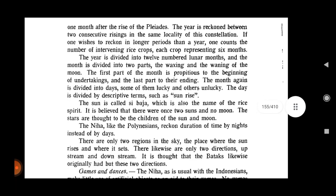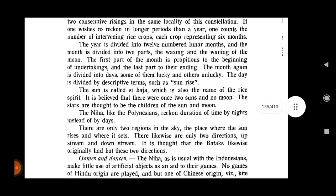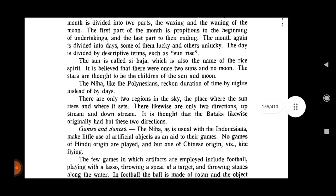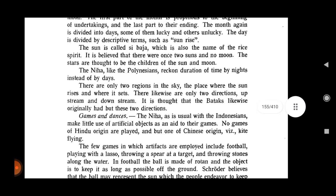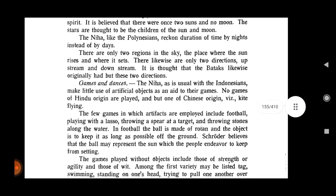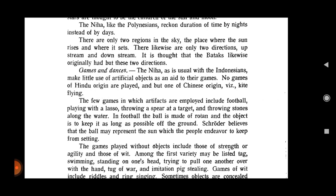The day is divided by descriptive terms, such as sunrise. The sun is called Sibaya, which is also the name of the spirit. It is believed that there were once two suns and no moon. The stars are thought to be the children of the sun and moon. The Niha, like the Polynesians, reckon duration of time by nights instead of by days.